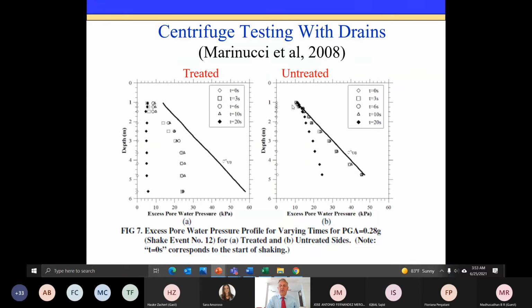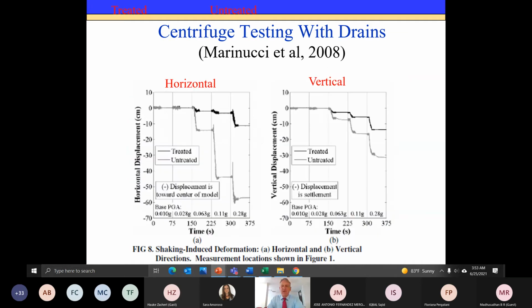In the untreated soil, with 10 seconds of shaking, you've liquefied the entire profile. In the treated soil, even after 10 or 20 cycles of shaking, we are only at about 70% excess pore pressure in the top 3 meters of the profile and maybe 50% in the lower part of the profile. So the drains were doing what they were supposed to do, reduce the excess pore pressure.